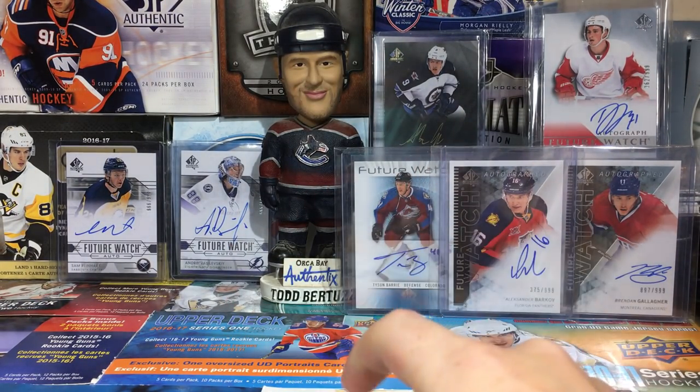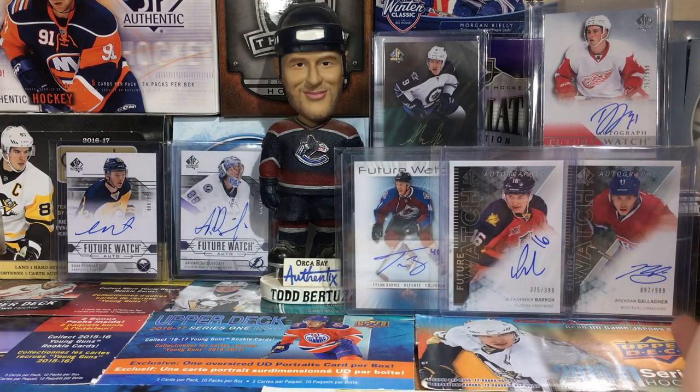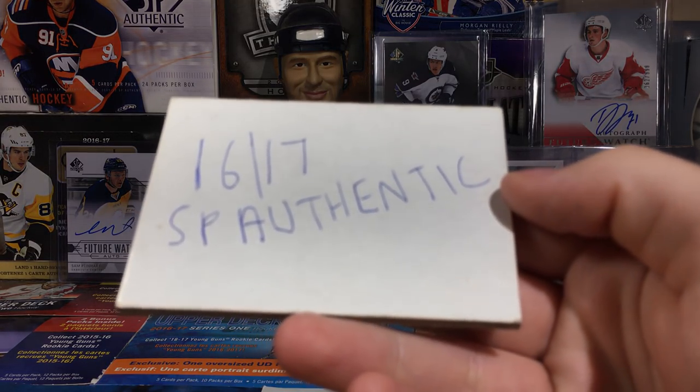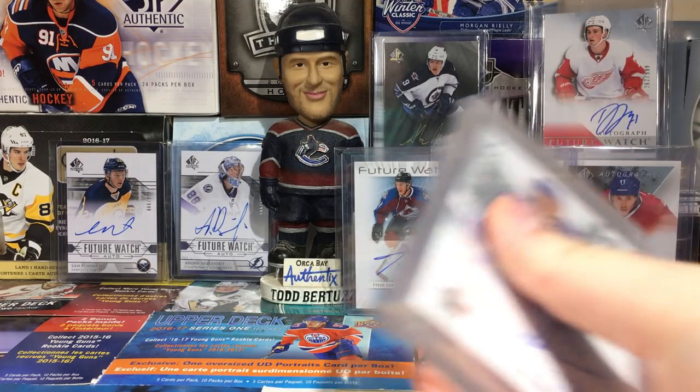From cards number 116 to 197, I have some duplicates, and there's some more interesting ones in there, like I have inscribes, and I have a couple blacks in there. So yeah, let's get right into it. This is the 1617 complete Future Watch set, finally. And yes, I'm going for 1718. But yeah, let's get right into it.